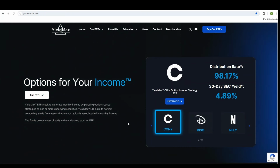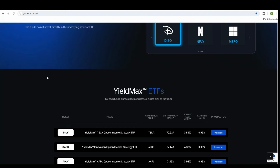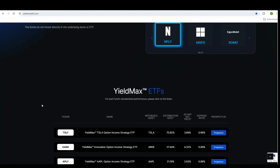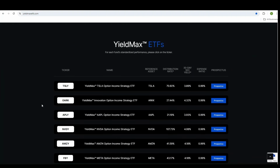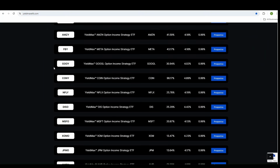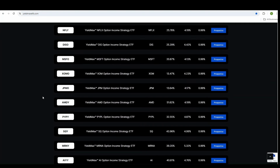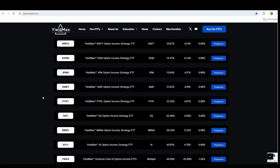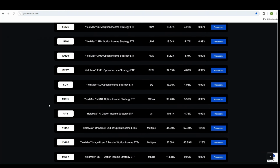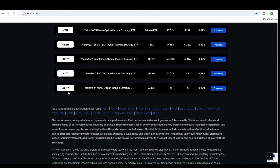YieldMax ETF, which was initially started as a single stock ETF on some of the high flying popular tech stocks like Tesla, Apple, NVIDIA, Amazon, Facebook. Now if you look at it, there are more than 25 different ETFs and it's been expanded to different areas other than tech. Now you will see ETFs on JP Morgan, Square, PayPal, and the new one which has just been added is Airbnb, which was started last week.